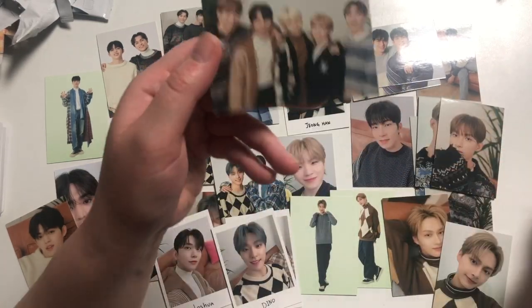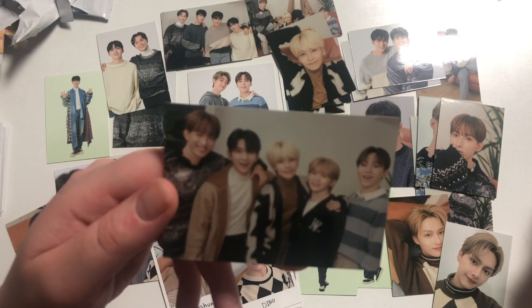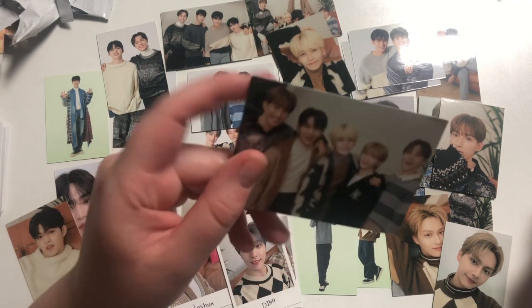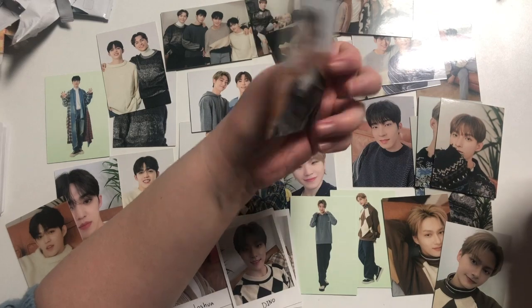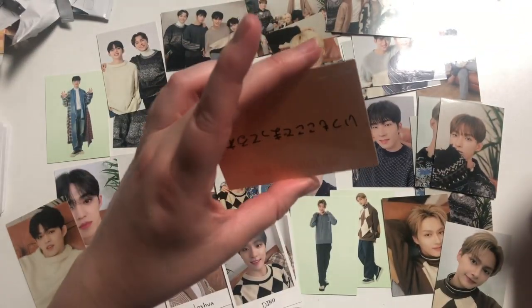Oh, it's another vocal team. And again, look at someone's little happy face. He looks so happy. Oh, they all look so happy. I mean, Jeonghan and Woozi look a little bit pained, but oh, look, DK has the nicest smile ever. Wow, okay, and then Vernon! Yay, Vernon.